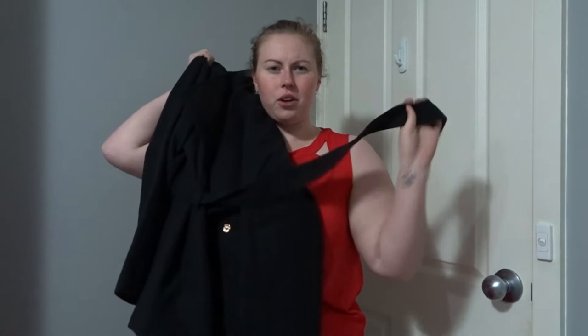Also from Crossroads, I did get this one in store, and I did go up a size just to make sure it was comfortable. But I got this big black coat, and it's got ties that go around it. But yeah, I have not had a proper thick winter coat for a really long time, so I really did want one this season. And black goes with everything, so that's why I got this one. Yeah, it's got little pop suction buttons that just pop in like that.